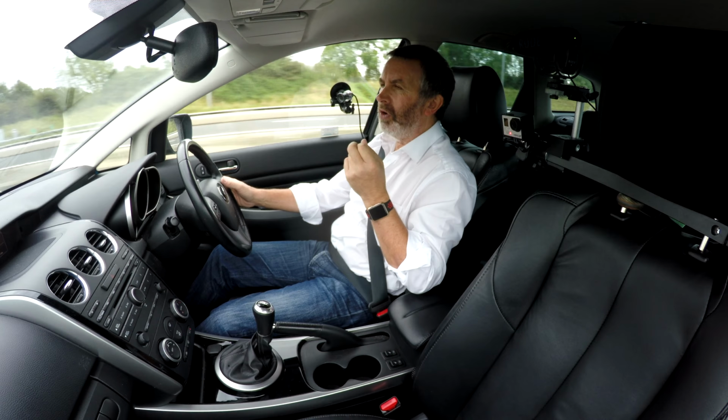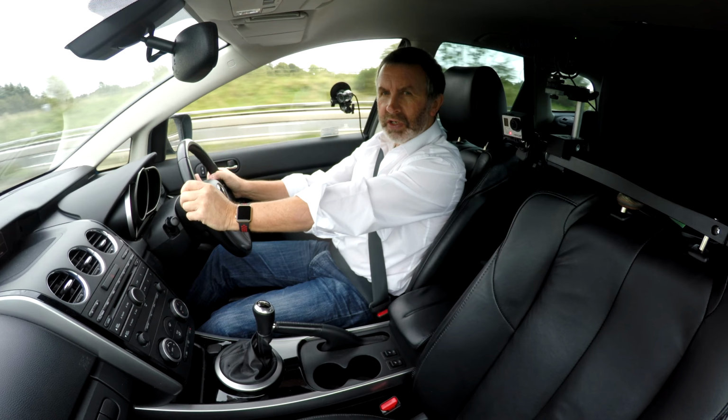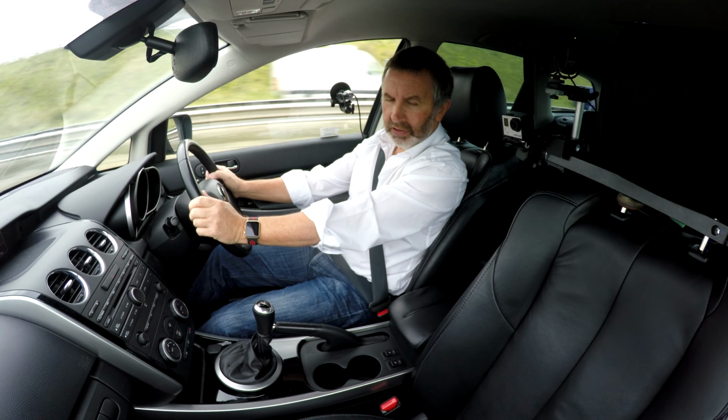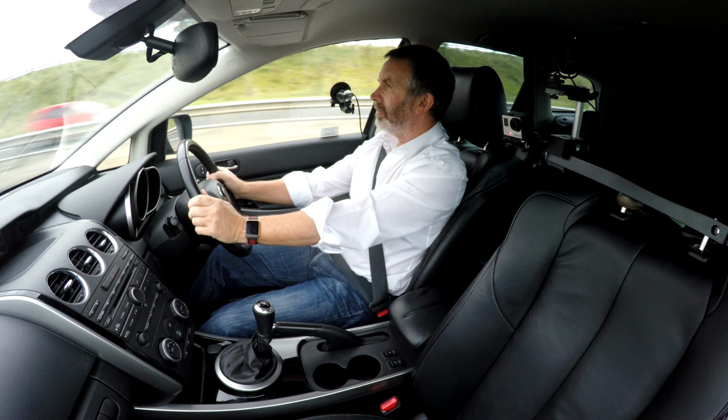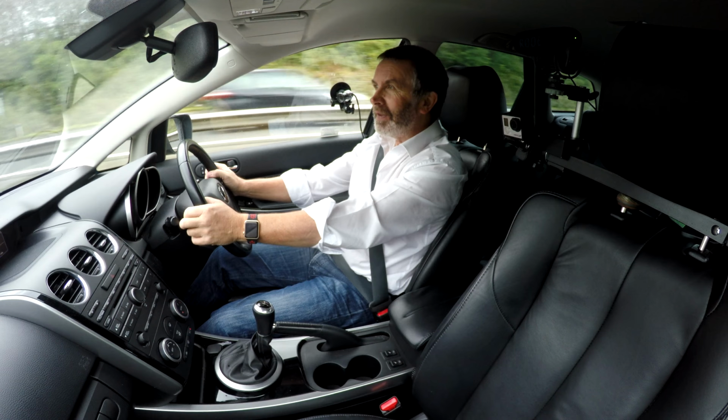The chap travelled down to Bike Off from Glasgow, which we're always appreciative of. People prepared to come all over the country just to buy a car from us. Hopefully he's happy with the car he's bought, and we'll go on to sell this. It's always a good sign that people are prepared to jump in their car and travel a few hundred miles to come and buy a car. At least we know then there isn't usually anything wrong with it and it's not going to break down.